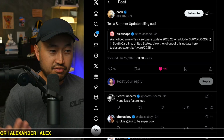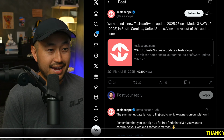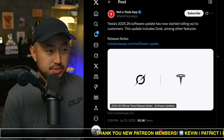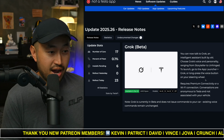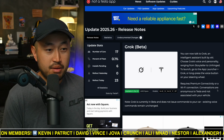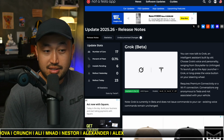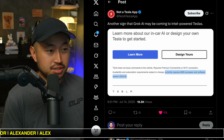Of course, if you're getting the newer vehicles, then you might be able to get Grok AI as well. This was detected on Tesla Scope, and also probably Not a Tesla App as well, where you can try and get the new update, and of course all of the different features. But the biggest one is going to be, of course, Grok beta, and you do have to have the AMD chip, maybe even with Hardware 4 or whichever it is, to be able to get it. It seems like it is a voice activated one where you can talk to it. I still haven't tried it yet, but of course we haven't got it on any of our vehicles just yet.